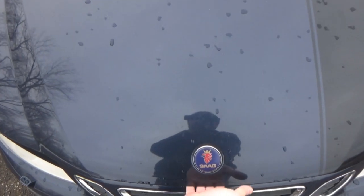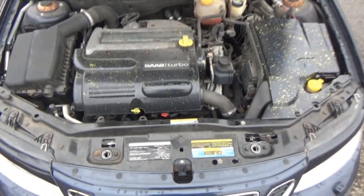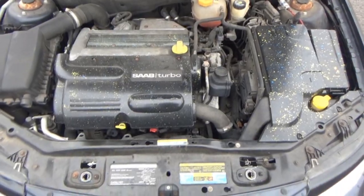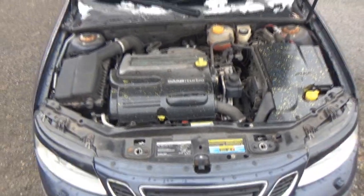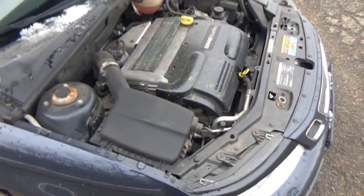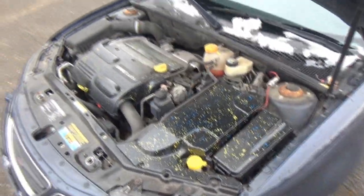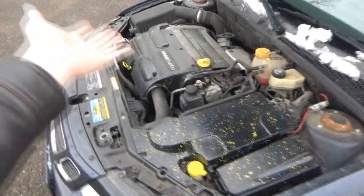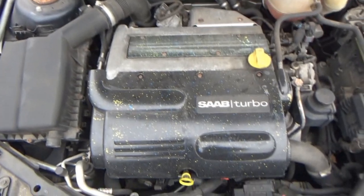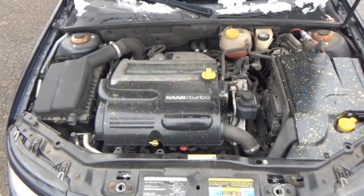So under the hood of this Saab is the 2-liter turbocharged 4-cylinder. I believe it puts out, what, 210 horsepower or something like that. Thus making this the most powerful car that I've ever had, which in a way is kind of sad, but that is the truth. So if you haven't watched this channel for long, we did do some work on this car earlier this year. We did a valve cover gasket on it, so this is not the first time that you guys are seeing this particular engine and engine compartment.